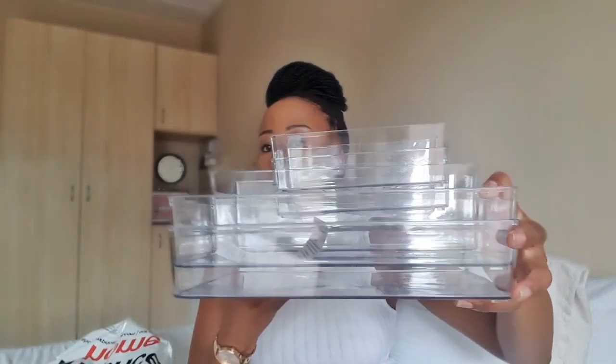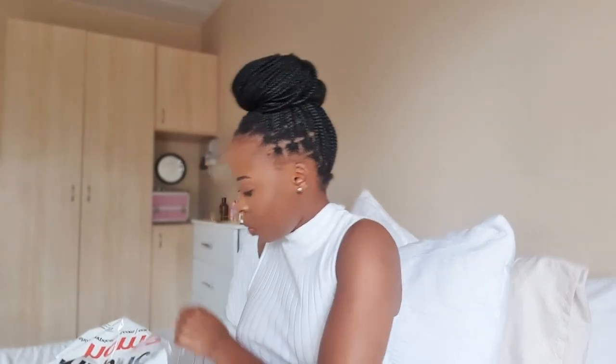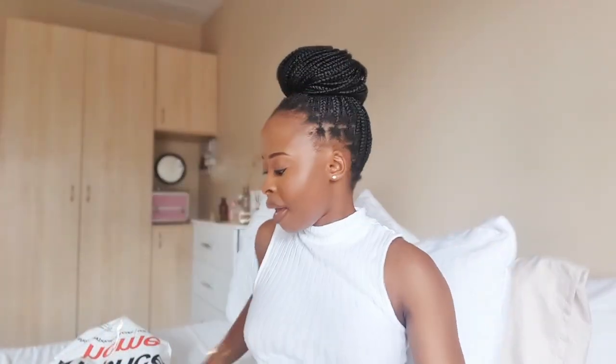So these are, what are these things? The organizers. Yes. So I bought different sizes for my makeup. So we have this. Ooh. And these things were so affordable. We have this size for only 70 rand, R69.99. See how big this is? And I bought two of these.